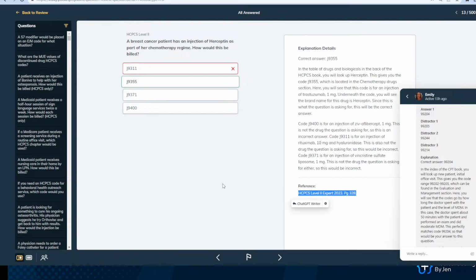But I like Pocket Prep. I do. I like it. It's all right. For 14 bucks, it's all right.